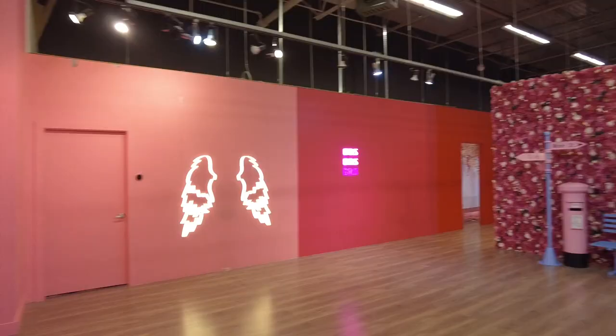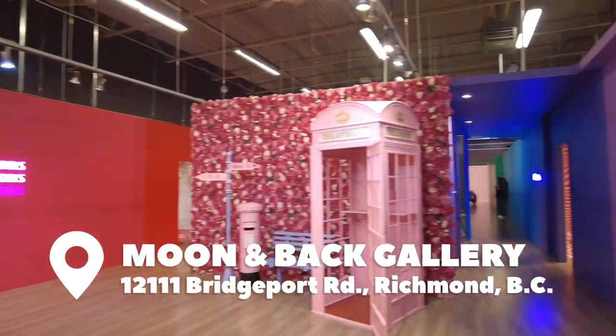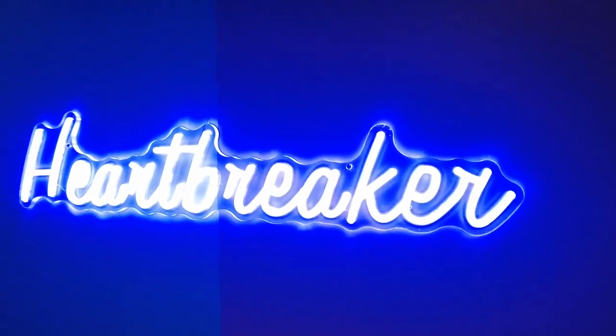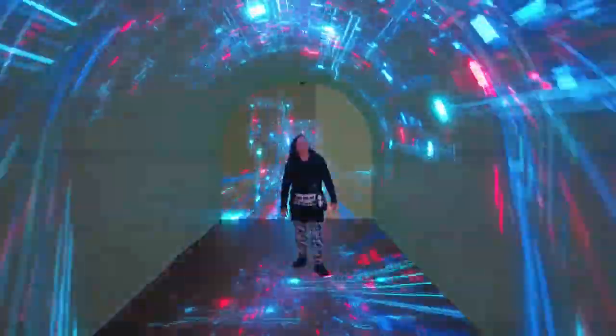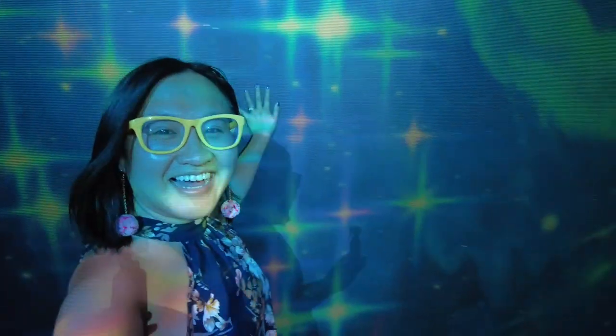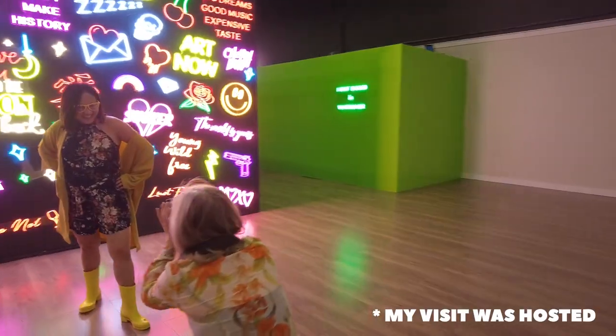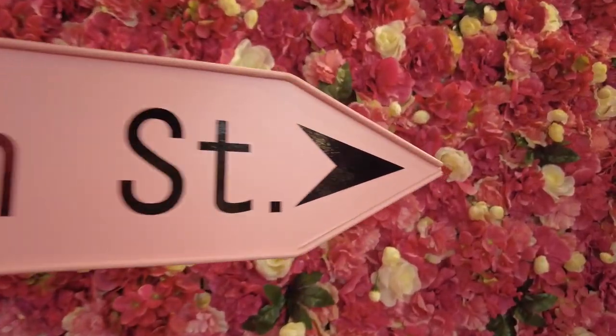The Moon and Back Gallery is located in Richmond, BC in the Metro Vancouver area. It's full of Instagrammable rooms and photo backdrops that put the visitors inside the art. When I saw them on Instagram before a recent trip to Vancouver, I knew I wanted to visit this gallery. My visit was hosted. Moon and Back first opened in 2019.